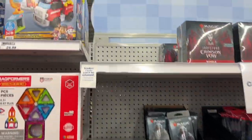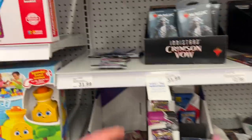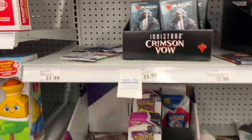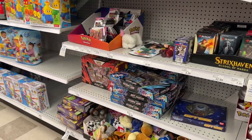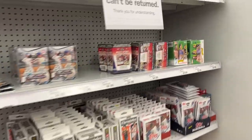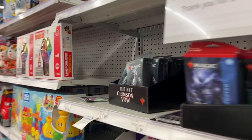So this is exactly what it looks like, except that Fusion Strike box is gone. And here's the open pack. But otherwise, nothing has been moved. There's a little bit less of the Urshifu VMAX boxes, but nothing very interesting. We're gonna wait just a little bit to see if she does come in. All right, I'll see you guys in a second.